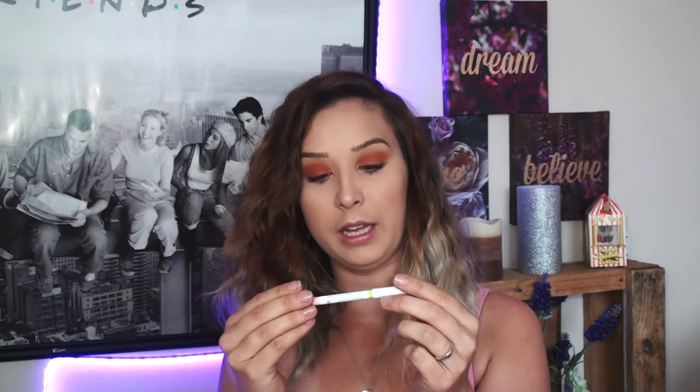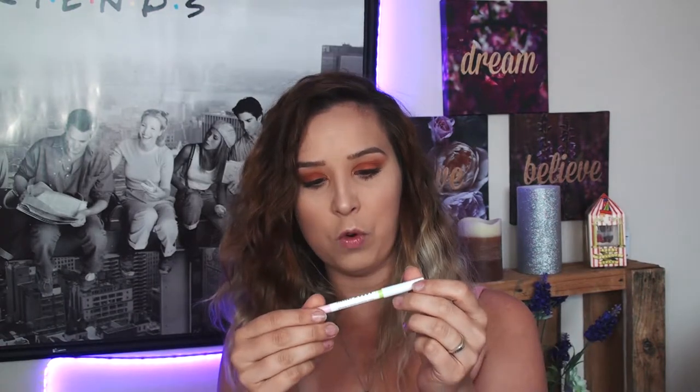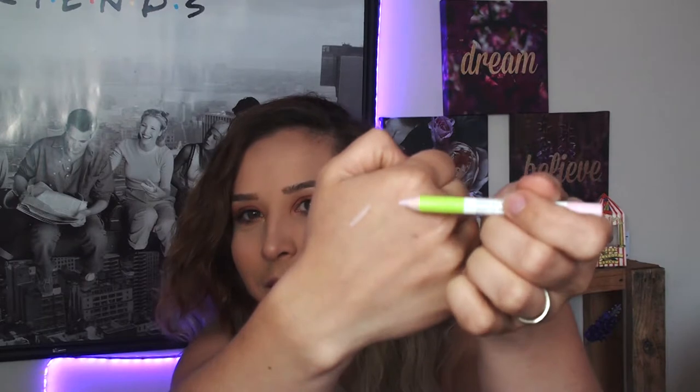What is this? Okay, Arrow Enhance Waterproof Eyeliner. Bright Now. Sorry, yeah, that was my phone. Bright. Oh, okay. It's like a pink. It's like a white with a hint of pink in there. Oh, that's gonna be nice.